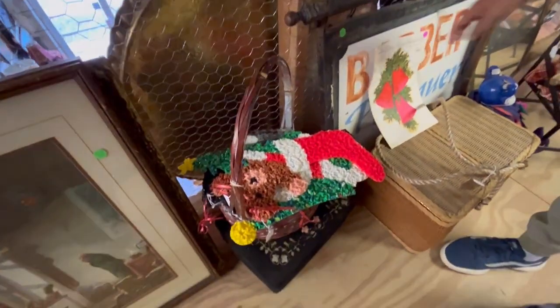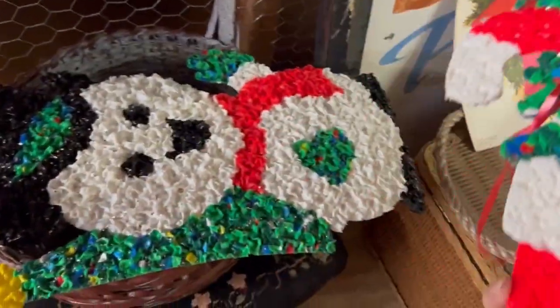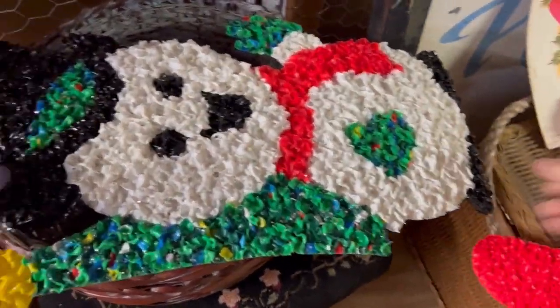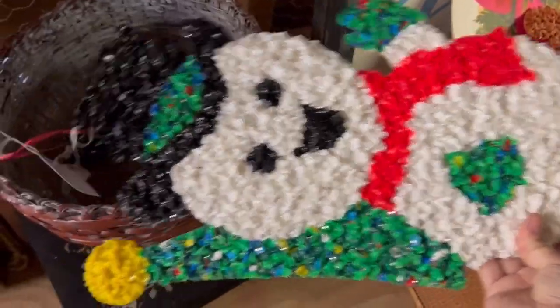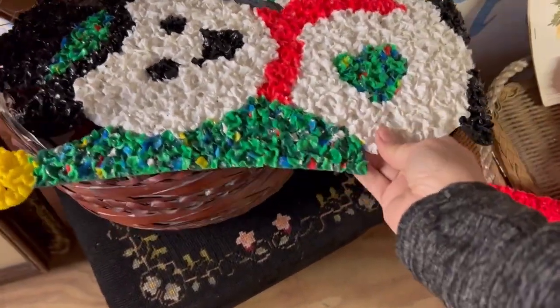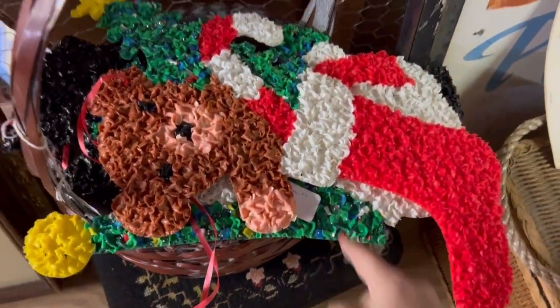They got a mess on the floor. Popcorn. I have one of those. I think he's missing his foot. So they're $20 each. Or 24, what was that? 20.